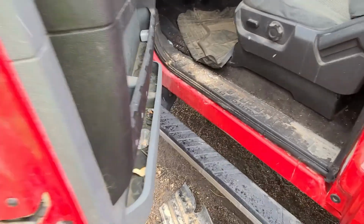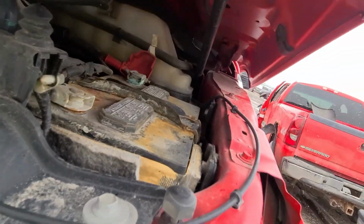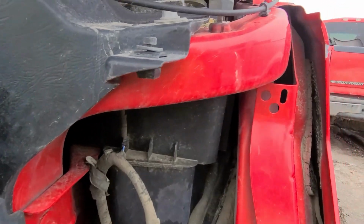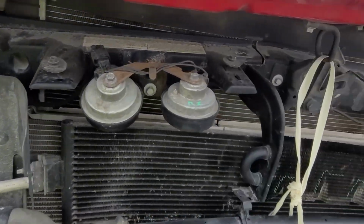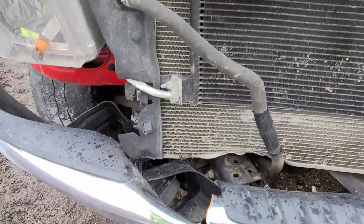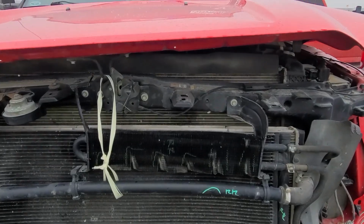Look at that frame. Thing is just twisted all over. Needs a whole new front frame rail. Radiator cracked. Sport's cracked. Made a good trip to the frame shop. I'll make some good money on this one.